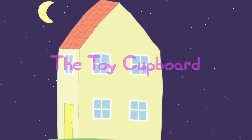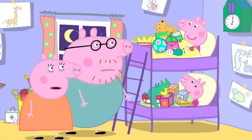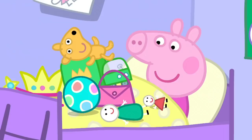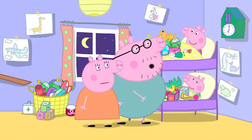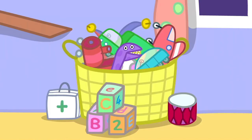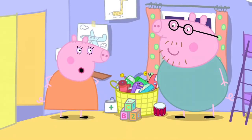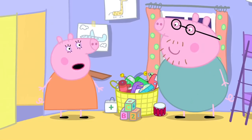The toy cupboard. It is Peppa and George's bedtime. Goodness me! Why are all these toys on your bed? That's where they live. Quickly, put the toys away in your toy basket. But the toy basket is full. Oh, so it is. Maybe you need a toy cupboard. Yes, I could make one tomorrow.